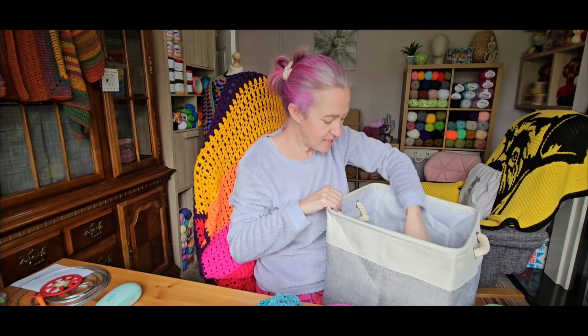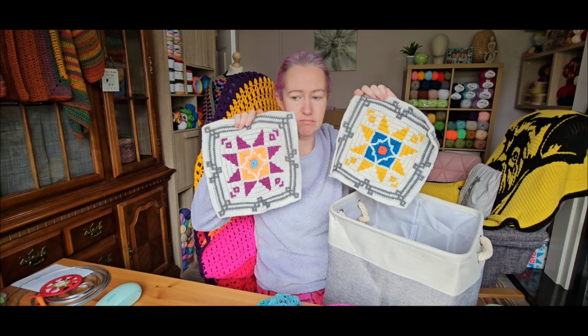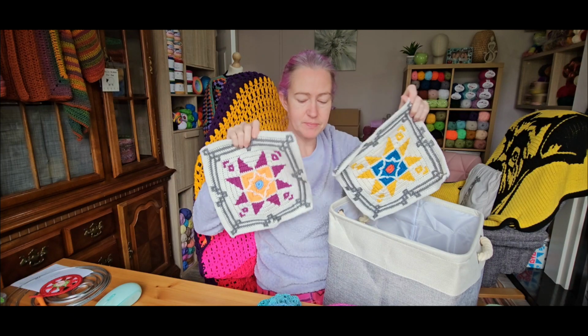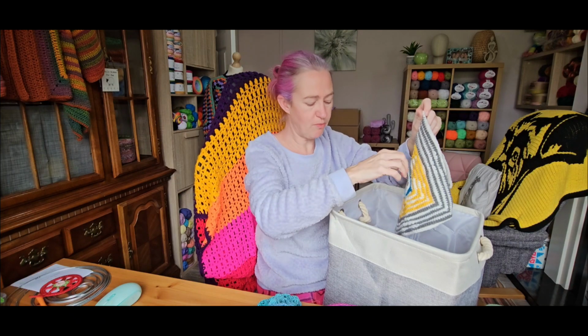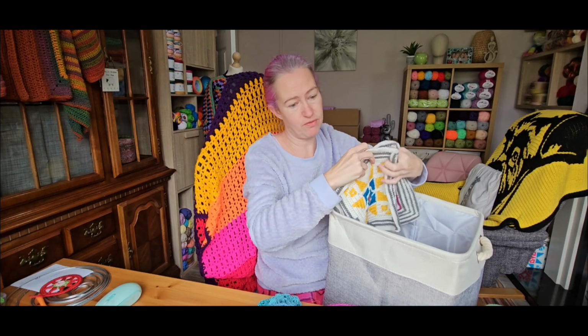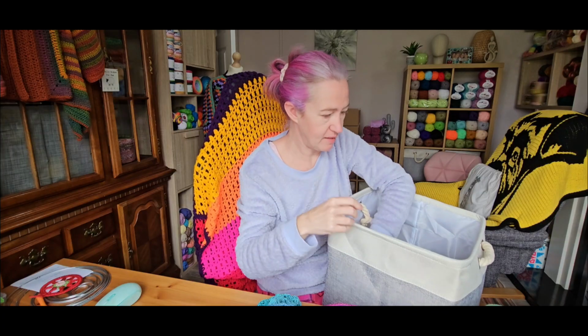The rest of these things in here, I don't really know what to do. I've got 2 of these squares. I think they're Amma from the Amma CAL. But they're not sort of part of a WIP. They're just something that I could possibly make something out of. A bag or a cushion or something. So I'm going to leave those in there.